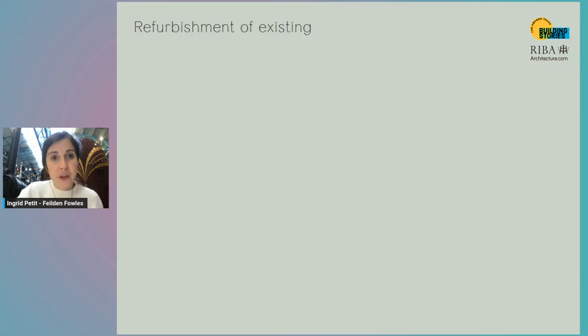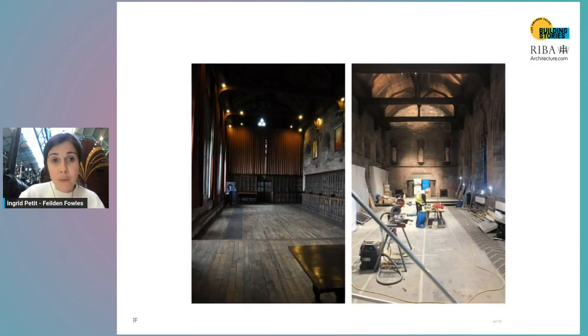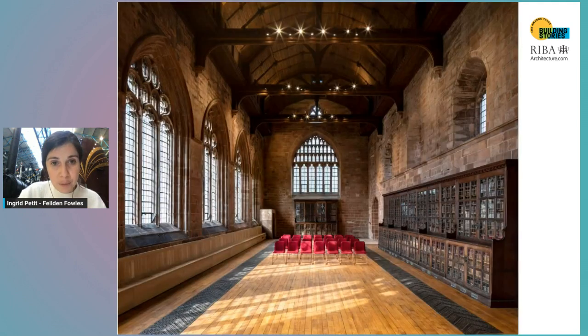Very briefly, I will just touch on the refurbishment of the existing. So I've shown a couple of photos of how we found the spaces. Here, basically, our intervention was as light as possible. We just wanted to declutter the spaces and bring them back to their original glory. Aside from that, there was also a lot of MEP work, so AV, new lighting, new heating systems, etc. But we wanted to make that as discreet as possible.